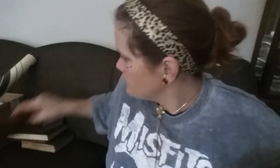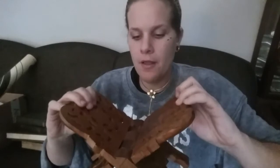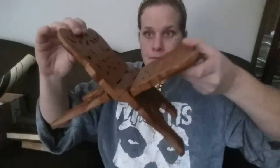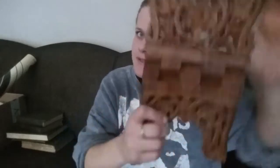So, next, I'll show you this. The cool thing about this, I'll show you later. There's something pretty cool about this. Anyway, $4 I paid for this. It's like a hand-carved book stand, and it is really super pretty. Probably teak is my guess. What do you guys think?